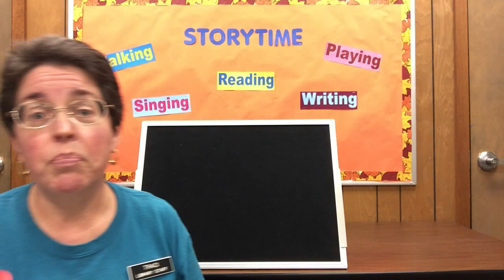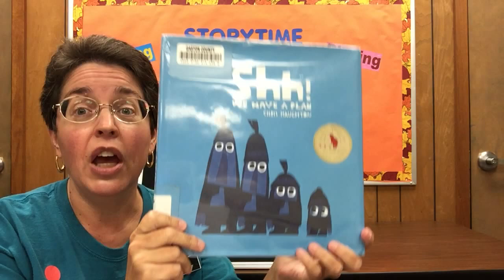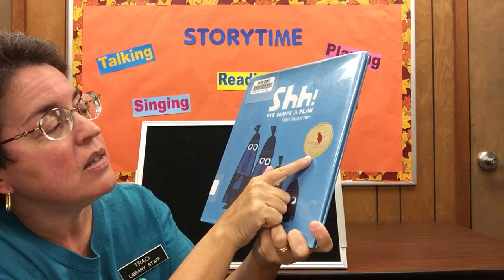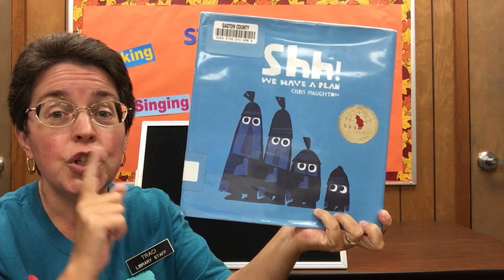But in the midst of all these bird books, I found a really cool one that I'd never seen before. It's all about birds, but it has a bird in it. It's really fun. It's called Shh, We Have a Plan. And it is by Chris Haughton. And it is a really funny book. And it actually won the Ezra Jack Keats Book Award. Notice that cool gold medallion there? So yeah, that won the Keats Book Award. And it's called Shh, We Have a Plan.